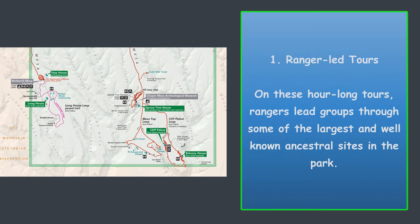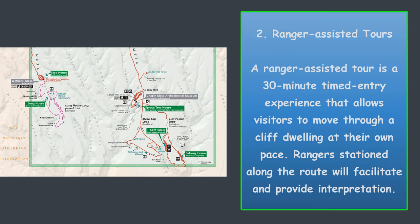The ranger-led tours. On these hour-long tours, rangers lead groups through some of the largest and well-known ancestral sites in the park. Ranger-assisted tours. A ranger-assisted tour is a 30-minute timed entry experience that allows visitors to move through a cliff dwelling at their own pace. Rangers stationed along the route will facilitate and provide interpretation.